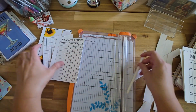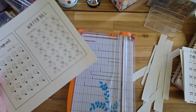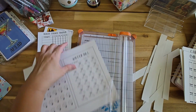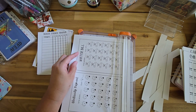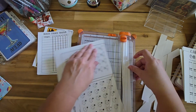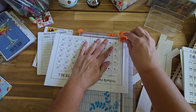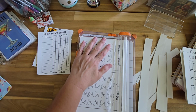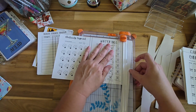As a little special notation, I keep one blade for paper, and then when that blade gets dull, I switch it over to use the dull blade for when I laminate and cut, because otherwise it dulls the paper trimmer blade super fast. So I just use the dull one and it works just fine. It works just fine until it doesn't work, then I throw it out. But that way I'm getting twice the life out of these blades.